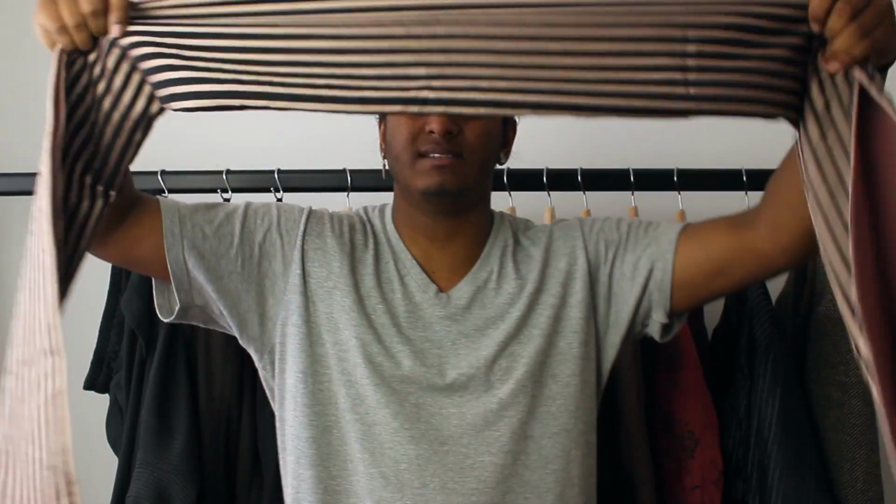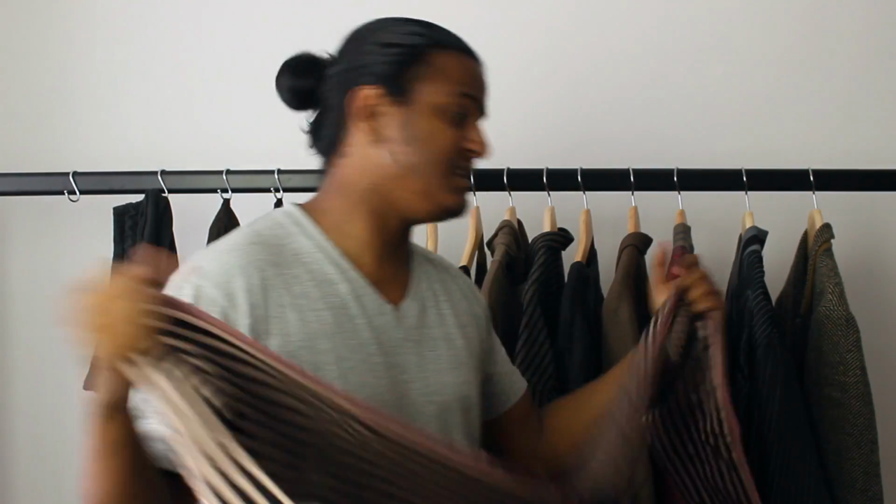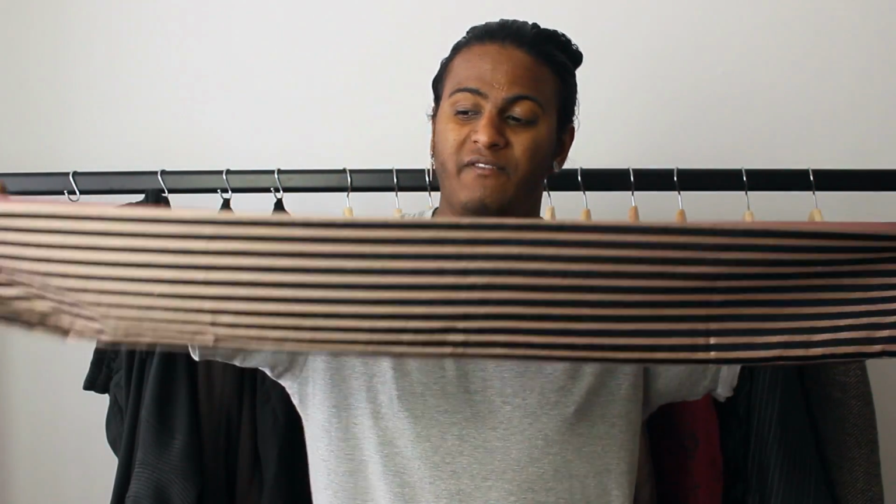And then last but not least, we've got the only piece of Haider Ackermann accessories. He doesn't do a lot of accessories. I've never seen a tie from him or any of that sort of stuff. I've seen scarves, and this is exactly what that is. It's a scarf. Again, it's part of this current season, so it's spring summer 2015.